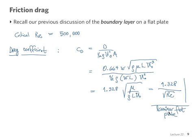Now, notice one thing. This whole development assumed that the flow was only on one side of the plate. If the flow goes on both sides of the plate, then you just have to multiply the drag by 2, right?